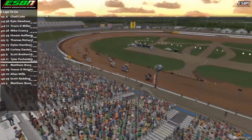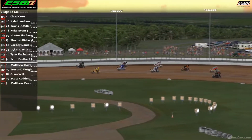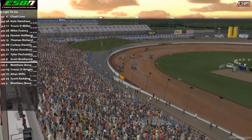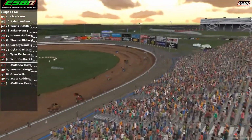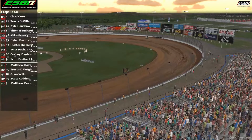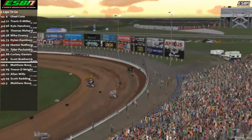So, we are back underway. Green flag back out. Coach still in control of this one. Right there, Travis Miller was able to pick up second for now. Oh, this is going to be bad. There it goes. Multiple. That's Corby Daniels that you heard hitting. You see him sitting right there. He is off the racing surface, though. Not sure if a caution is going to be thrown. Nope, he's going to tow back to the pit lane. Corby Daniels not coming to the end, sadly.